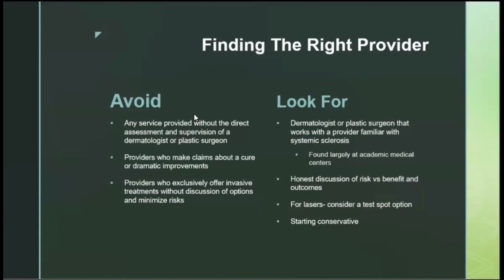So again, you want to start with the milder, lower risk options before going with those more intensive procedures.